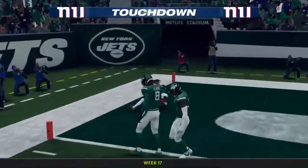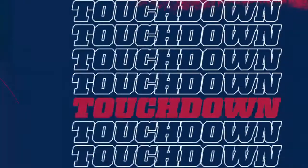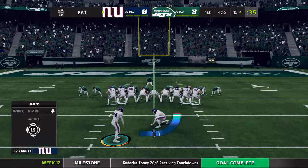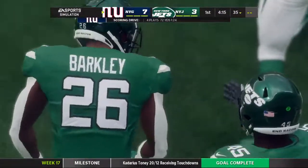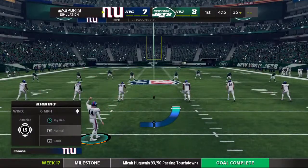Touchdown! Kadarius Toney with touchdown number 20 on the year, and the Giants have taken the lead. If you didn't know it, it won't surprise you to find out that this team leads the league in scoring. They've been a quick strike team all season long. There's another example. They did it again. This offensive coordinator, right now he can write his ticket towards being a head coach. He's advanced in the ways of offense.